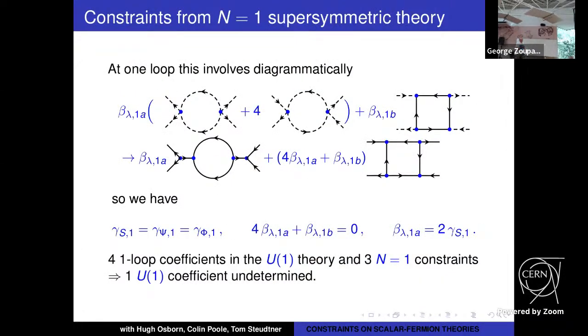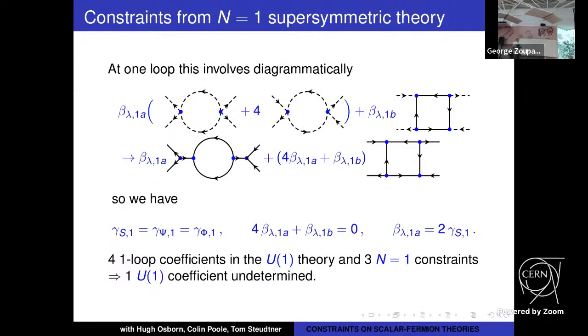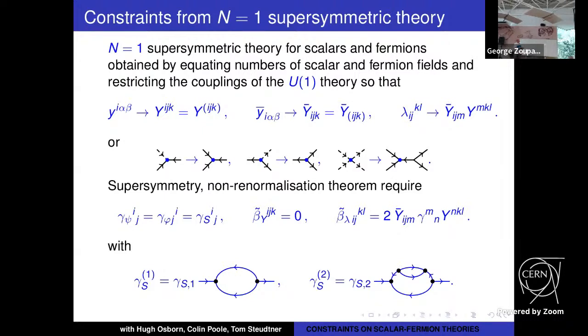So diagrammatically, the constraints mostly come from this equation here for the scalar potential, and they look like this. Here's the general form for the one-loop scalar potential, and when we impose the supersymmetric form for the scalar potential, these interactions get written like this and like this, and we just get two topologies of this form. This diagram doesn't appear in a supersymmetric case, so this has got to vanish, and this one has to be identified with this contribution here.